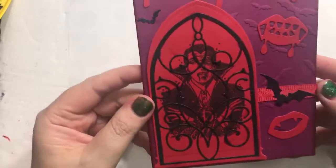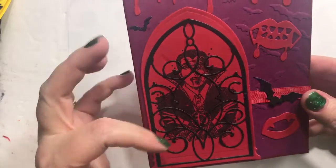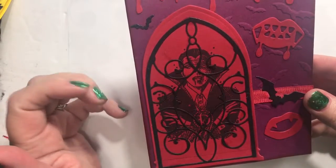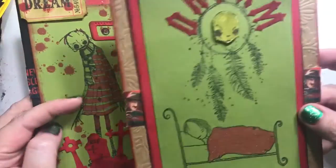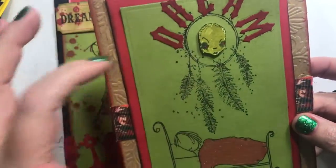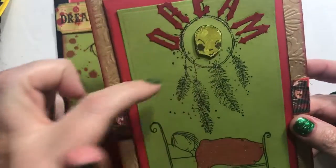And sticking with vampires, I did Interview with the Vampire, kind of used the gothic type arches, kind of a New Orleans vibe to that. And then, of course, we have Freddy, Nightmare on Elm Street. So it's all about dreams and Freddy. Freddy is kind of in your dreams.